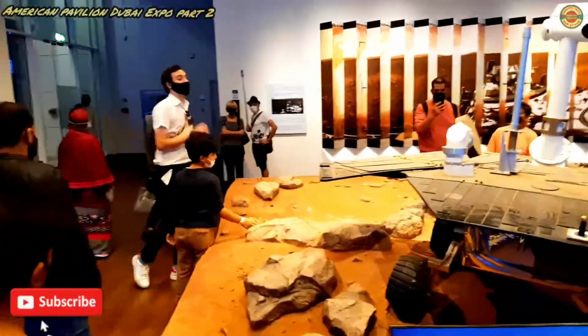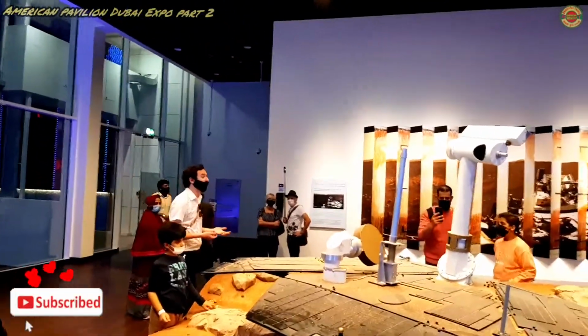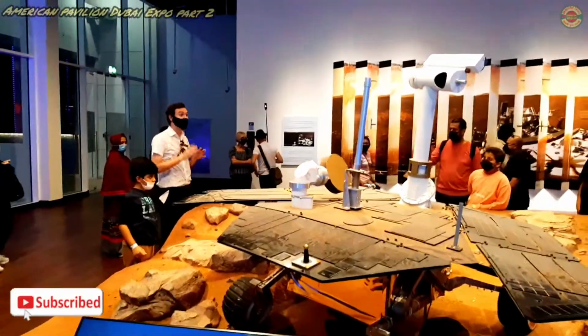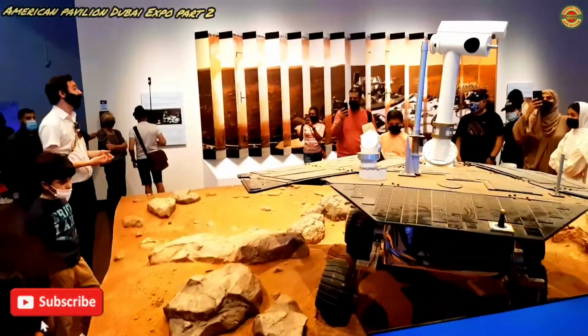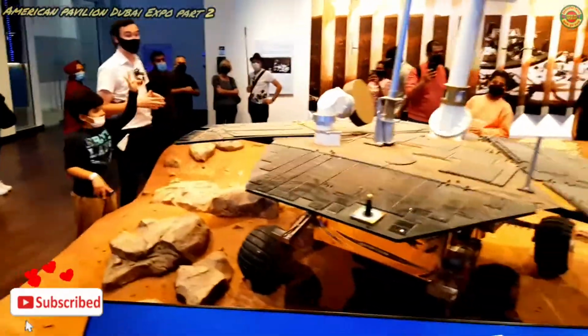This is a one-to-one replica of the Mars Opportunity rover. It's one of five rovers that the United States has landed on the surface of Mars since 1997. Opportunity was the third of those five. Launched in 2003, it made the 6.5 month journey to Mars, and landed in early 2004.